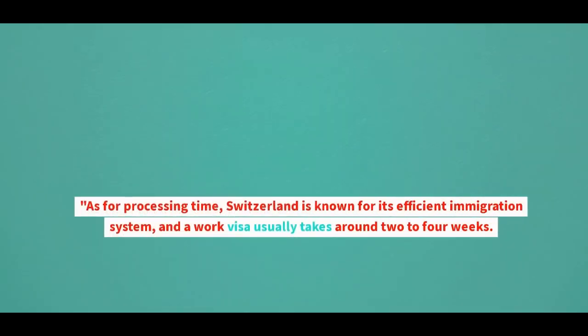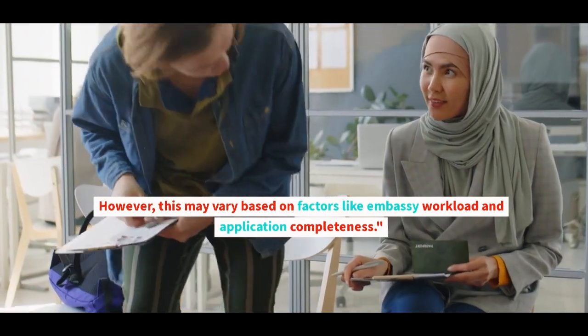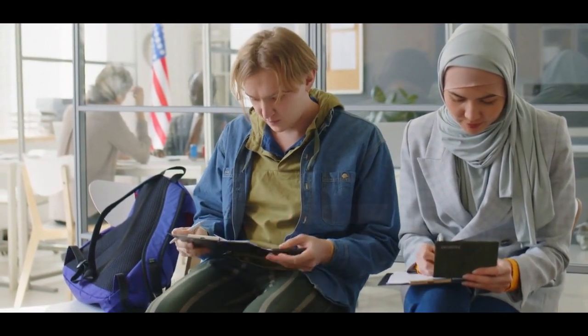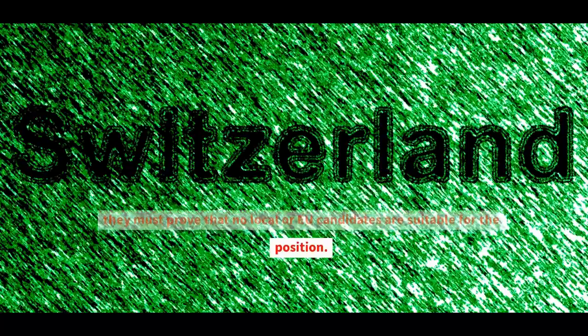As for processing time, Switzerland is known for its efficient immigration system, and a work visa usually takes around 2 to 4 weeks. However, this may vary based on factors like embassy workload and application completeness. To be eligible, you must have a valid job offer from a Swiss employer, and they must prove that no local or EU candidates are suitable for the position.